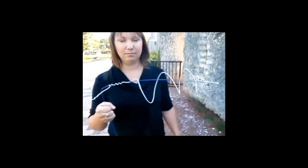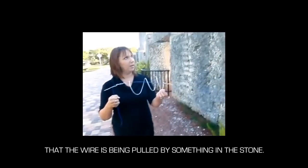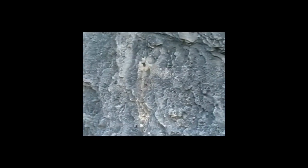Okay, so you're standing there, and what have you noticed? That the wire is being pulled by something in the stone. By something in the stone. Yeah. And we've looked up here, and we've actually found a mark in the stone of a fairly sizable bolt. Isn't it? A big bolt. Yeah, a big bolt.